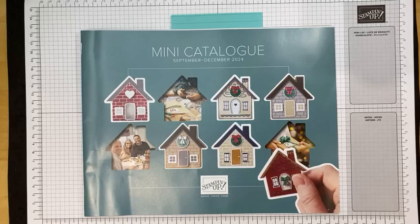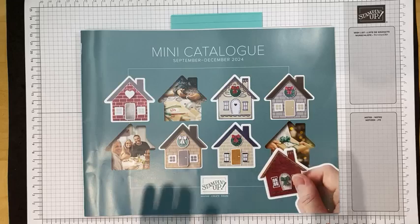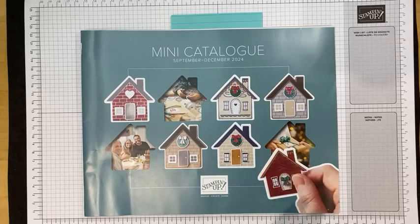Okay, so next week, in fact, let's not go to next week first. First off, I should say apologies. I was supposed to do Stamping and Creating every Wednesday in August.